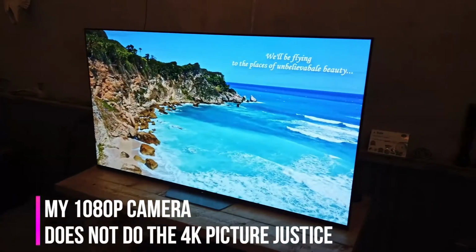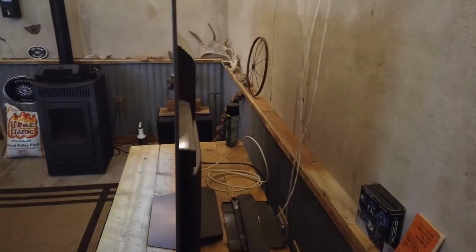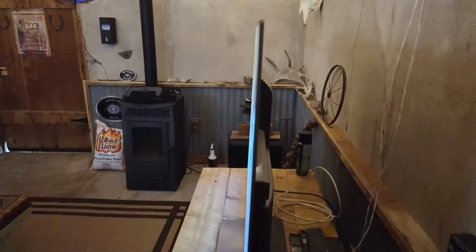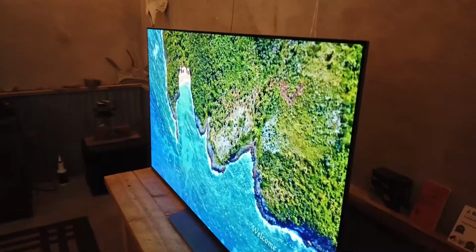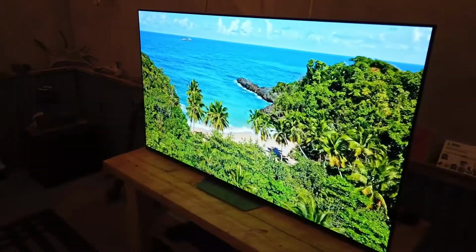Beautiful TV. Really, really thin. These OLEDs don't have a lot back. 8.3 million pixels.